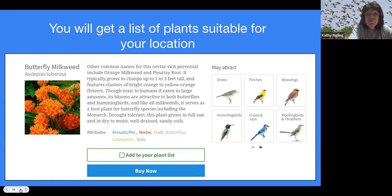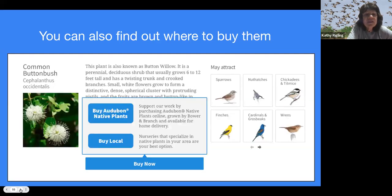And then there's another little feature that I really love about this. It's on the next slide. You can find where to buy it locally. And some can also be delivered to you through their native plant database. So, a great resource for you.